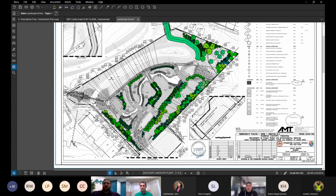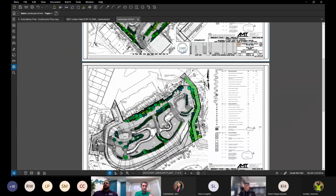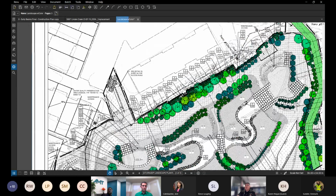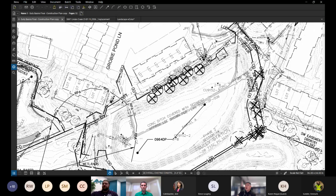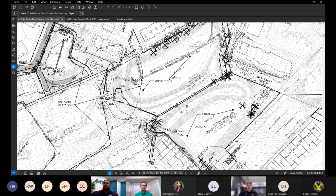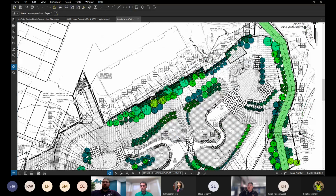The demo of the trees along Groby Pond, are they being replaced or temporarily removed? So let me go to, oops. Anything with an X is being removed from the site. The project does identify 18 trees to be removed, but we are replanting over 800 trees and shrubs. These will be removed and will be replaced with even more.